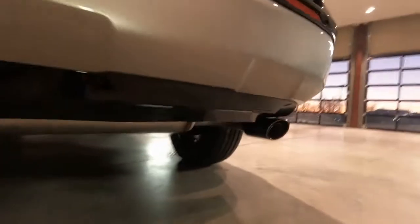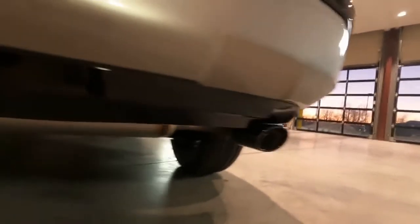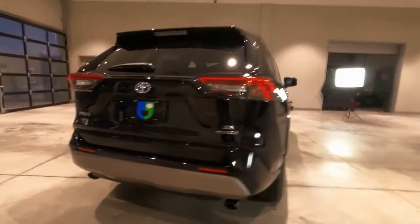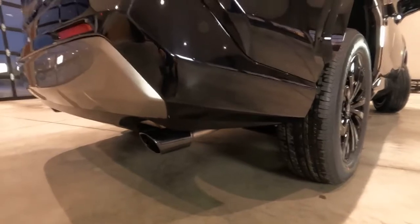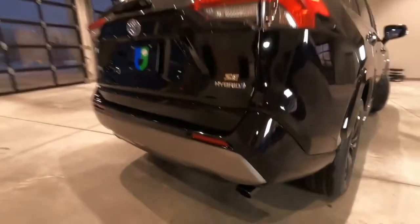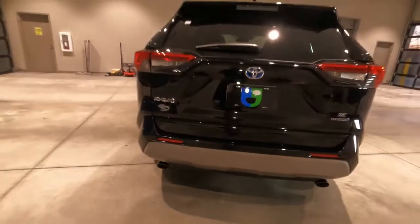And then we do have dual exhaust tips. This one has the extra charge black exhaust tips. Those are easy to put on. If you buy one, or if you have one now and you want to put those on yourself, those can be added right over the top of the existing mufflers or exhaust tips that are on here. These little reflectors down here do not light up, but they're there for added visibility.